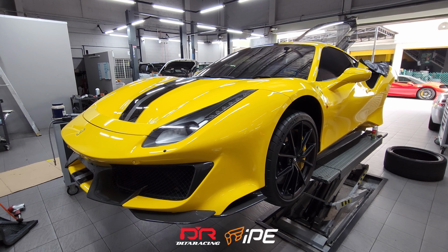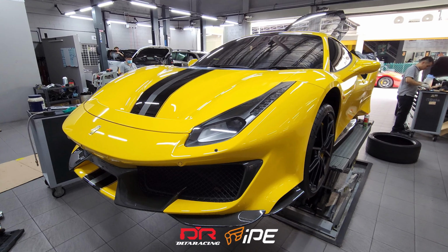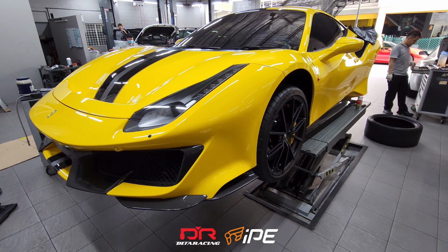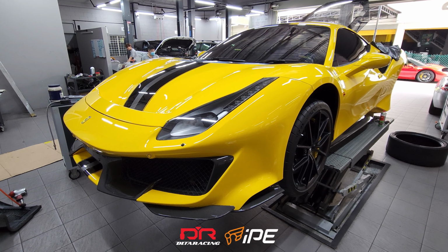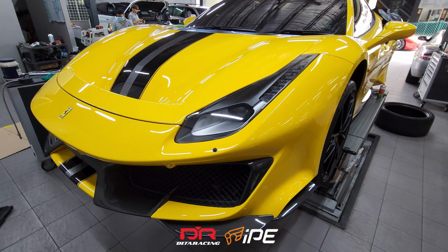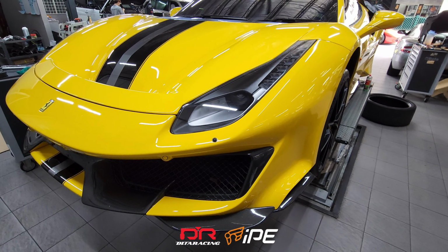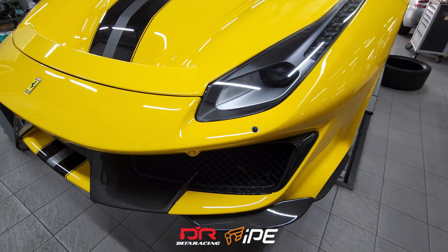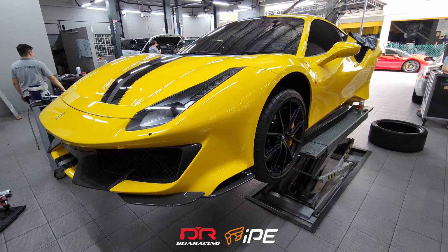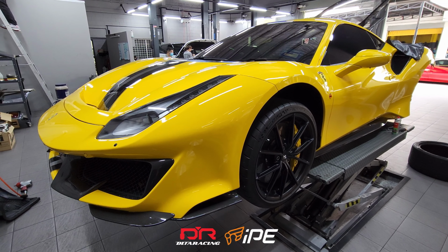It is capable of pushing out 710 horsepower and 770 newton meters of torque out of the 3.9-liter V8 twin-turbo engine. Besides that, the Pista is also 90 kilograms lighter than the standard 488 GTB. With all the aerodynamic and the lightweight carbon parts on the Pista, this car is actually a lot faster if you compare it to the standard 488 GTBs.